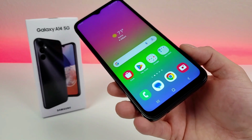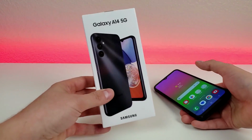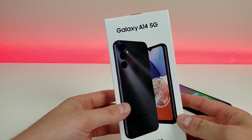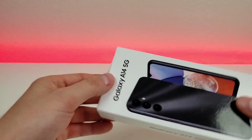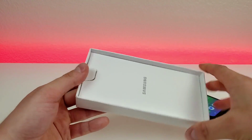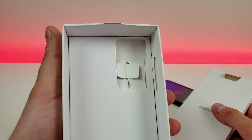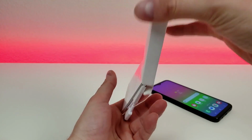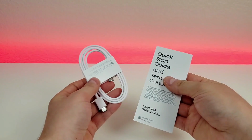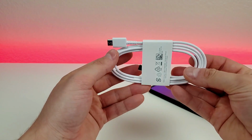But before I get too far into things here with the Galaxy A14 5G, let's see what all comes included in the box. So here's the box, you can see right there, A14 5G. Let's open this up and see what we're getting. Now you probably noticed already it is a slim box, and the reason for that is because there is no USB wall adapter, but you can see that we are getting a SIM card removal tool. And then also in this packet here, we are getting some literature, and then we're also getting a double-sided USB-C cable for charging and data transfer.